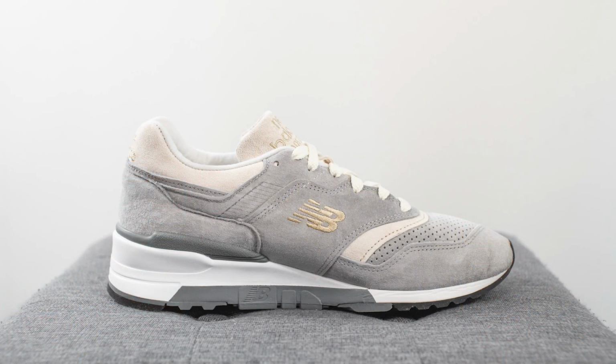So of the three colors, this gray one was definitely my favorite. Each of the colors retailed for $230 each, which translates to about 295 Canadian, and the official color for this shoe is gray and tan, and the product code is M997TS4.